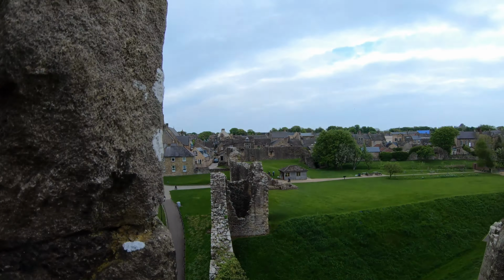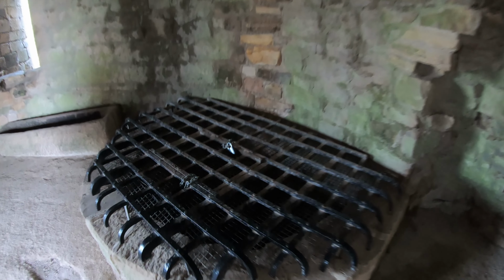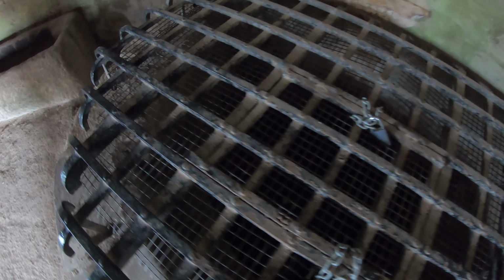When Richard became king, he made great plans to enlarge and strengthen the castle, but his brief reign was brought to an end by defeat at the Battle of Bosworth in 1485. The castle remained in royal hands following his death.